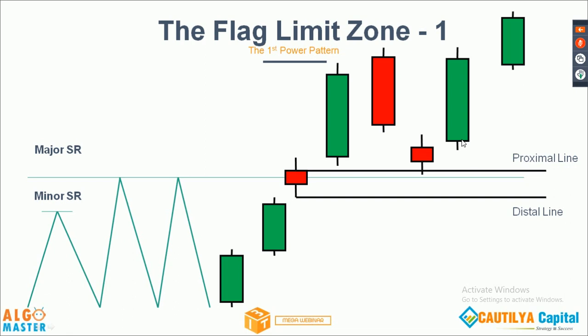Okay. This pattern is called a flag limit. So what are the rules for flag limit? Let me draw simple rules for flag limit. When do we call something a flag limit? Rule number 1: an SR line is formed.